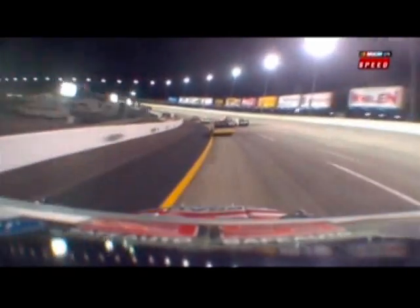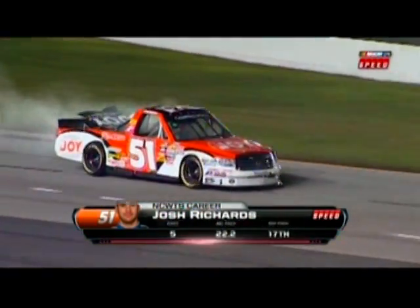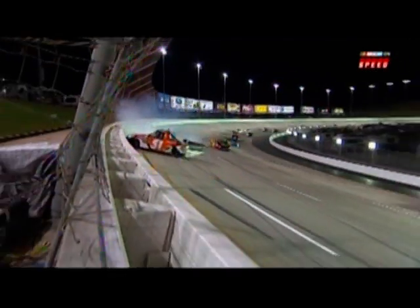Let's go inside of Johnny Sauter's truck and ride along with Johnny and see what he sees. You can see Richards just up ahead. He gets loose. Look at Johnny. Whew. I'm going to hold it low. Yeah, only out of the gas for a second. Gets right back in, knowing he needs to get by. Yeah, once you know you're clear, you're better off getting in the gas to make sure nobody runs into you from behind. So Josh Richards brings out our first caution. That takes place on lap number 4. It was 3 wide at the stripe, trying to figure out who was going to lead lap number 1.